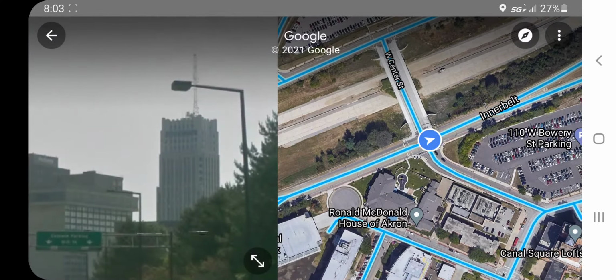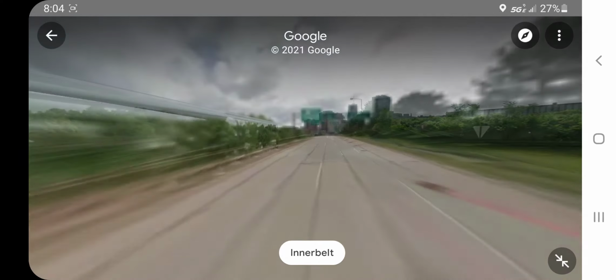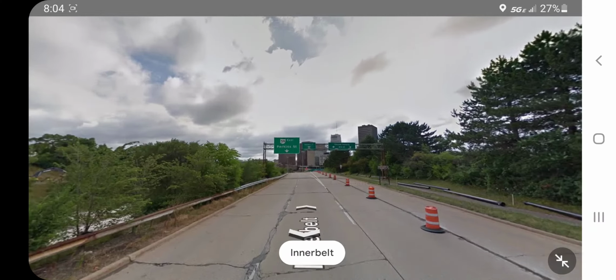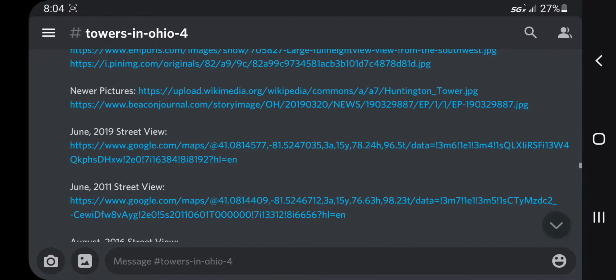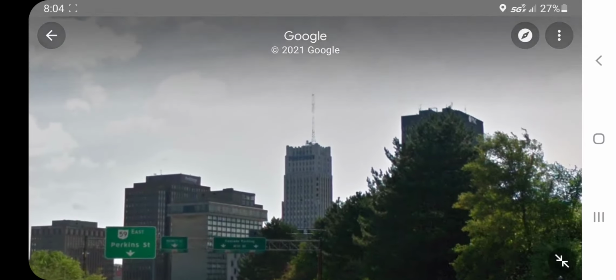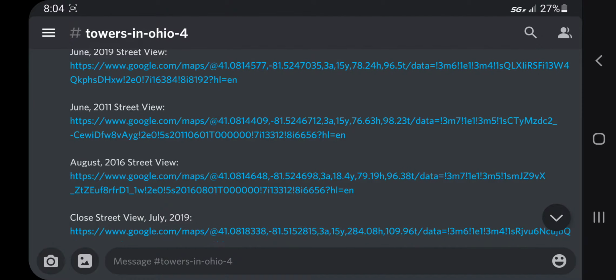Here's 2011 Street View. That's much better, back when it actually had antennas. We also got what I think might have been an antenna tower, and they're usually beaconless, so no importance there. It's kind of weird how you can't see the incandescent or 300 millimeter sticking out the top, since they're pretty tall. Here's August 2016. There it is. The bad thing about these street views is how the sunlight is kind of absorbing the tower.